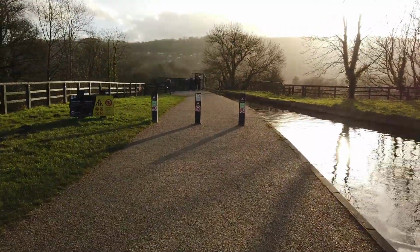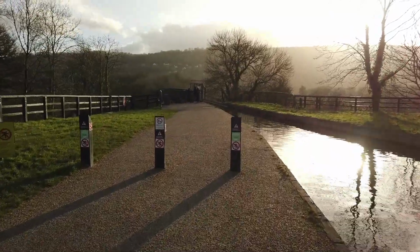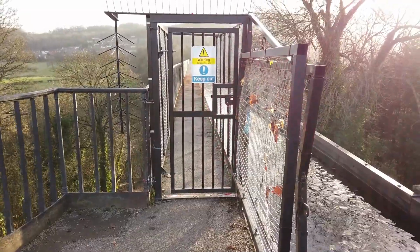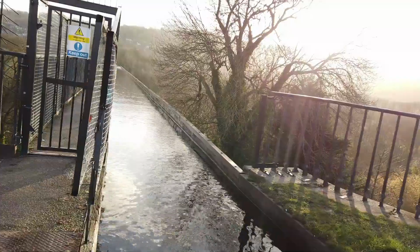At least we're on the right side anyway for the towpath. Don't tell me you can't walk along it. No, it's chuffing gated off. So you're not allowed to walk across it. You can sail across it.